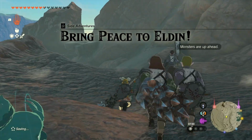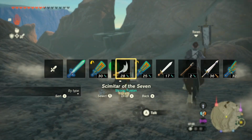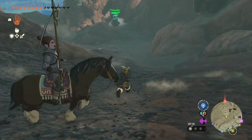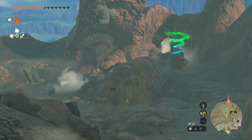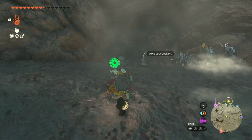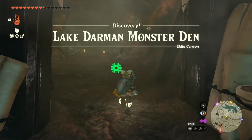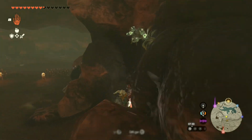Okay. Let's do this. Give them a boot together. I'm going to prepare by picking a different weapon. Here we go, I'm prepared. I'm ready to give them a boot together. Where are they? Are they by this shrine? There is a monster down there. Is this where we're supposed to be? Oh no, they're all up in here in this cave. Hold your position. Don't worry, guys. I got this. And you stay there. Lake Diamond Monster Den. How hard could it be?